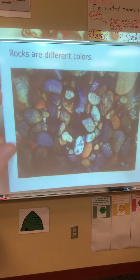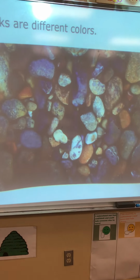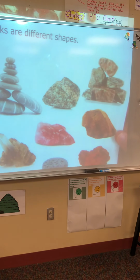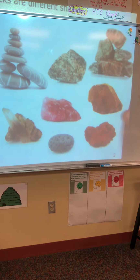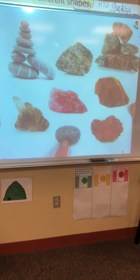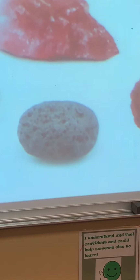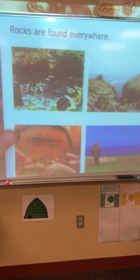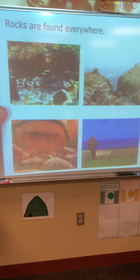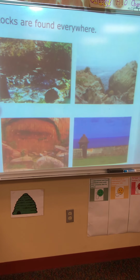Rocks are different colors. Look at those colors. They're like a rainbow. They come in every color you can just about imagine. Rocks are different shapes. Look at all the shapes of these rocks. And one thing really cool, since I have this rock up here, I want you to know, this one on the bottom, if you put that rock in water, it will float, because most rocks do not float. Rocks are found everywhere. Just about anywhere you can go, you can find a rock. Even in town. It's kind of surprising.